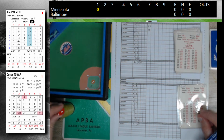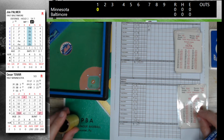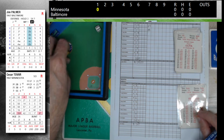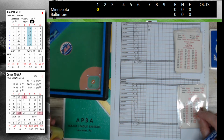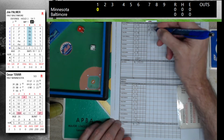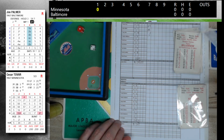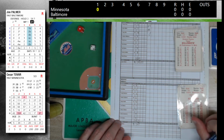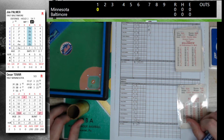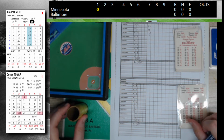Tony Oliva, he's a lefty hitter from Pinar del Rio, Cuba. The pitch, and that's a 66. That's going to take us to extra bases, most likely. That's going to be in the gap, unless it gets cut off, and it won't. It's going to go to the wall. Digging for second is Oliva, a 2-out double. Tony Oliva gets a hold of a Palmer fastball and drives it in the gap. So he's at second base with 2 outs.